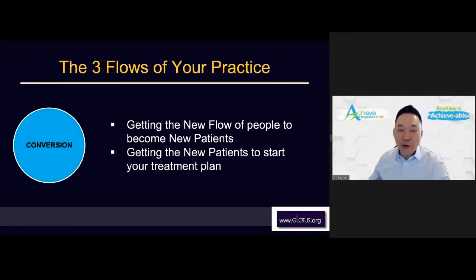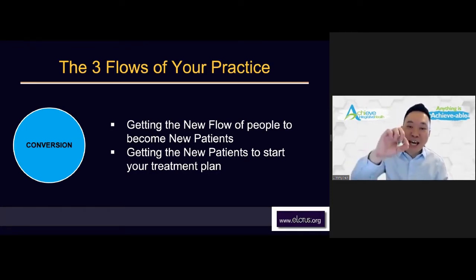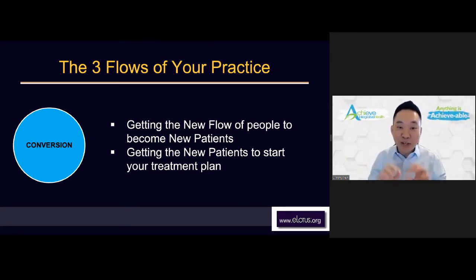All right, second flow, conversion. So once you get the lead into your clinic, they call your office, right? If you have a staff, like a front desk, how is your front desk converting them to a new patient? That is important. That's all communication, because it's over the phone. So it's getting that new flow of people to become new patients. Communication is key. And then when they come in for the initial exam, you have to convince them, convert them to start treatments. That's all through communication. It's not through stabbing people, right?